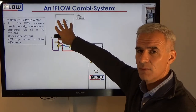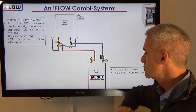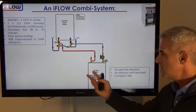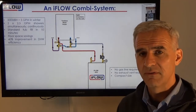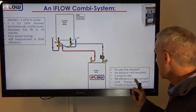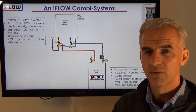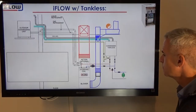We're using the burner of the tankless or the boiler or the combi boiler, and we'll look at those options as well. So no exhaust fan required. Compact size, our smallest unit is only 4.3 cubic feet, 63 pounds, so very small. And a 9% on average efficiency improvement over even Energy Star rated furnaces, and we'll look at that.